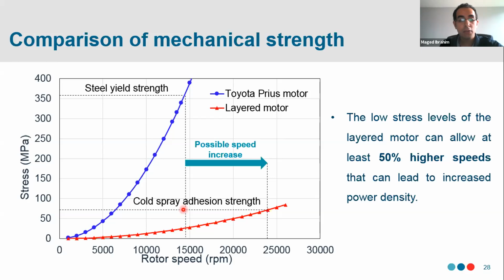And also the value for cold spray adhesion strength can be further improved in the future because we can do further improvements in the material to raise this value higher than 70 MPa. So with this, you can have at least 50% higher speed, and this can also, if it's utilized properly, give you a 50% increase in the motor power density.